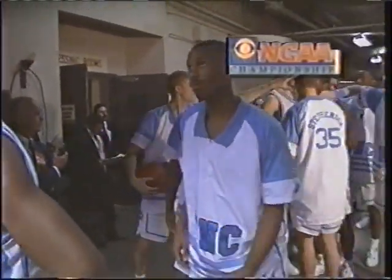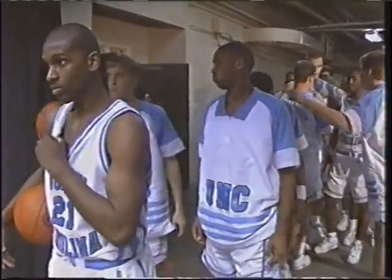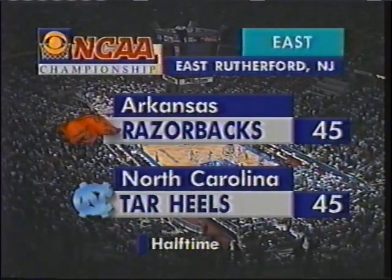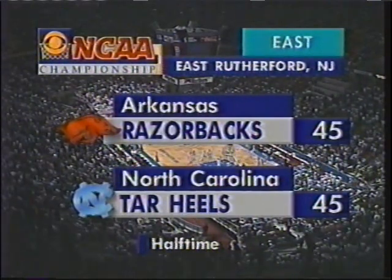North Carolina Tar Heels had to come from 11 down to tie it up at halftime. That's where we are right now, 45-45, and we go down to Andrea Joyce. Well, Vern, Arkansas isn't really that concerned about letting that 11-point lead slip away. The coaches feel that their game plan is working. They're playing at a pace they like. They also believe that if they can keep North Carolina off the line and improve their offensive rebounding, they'll get that lead back.